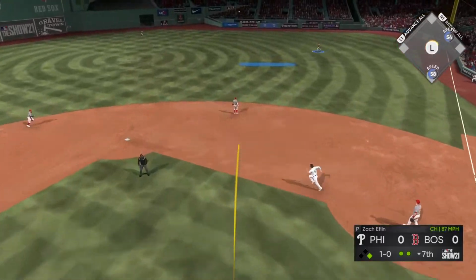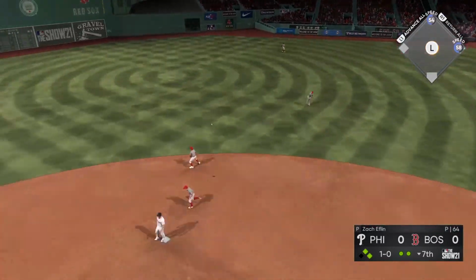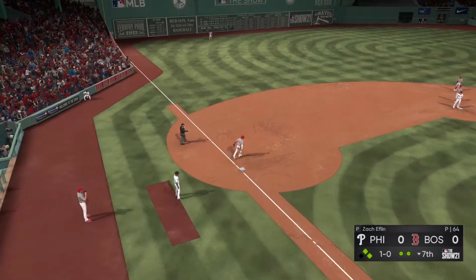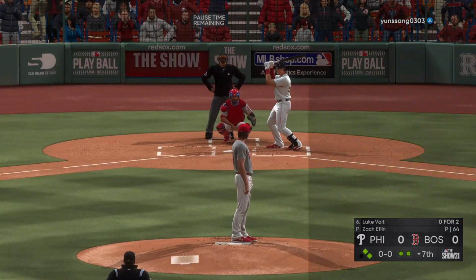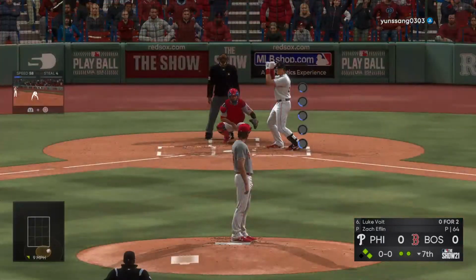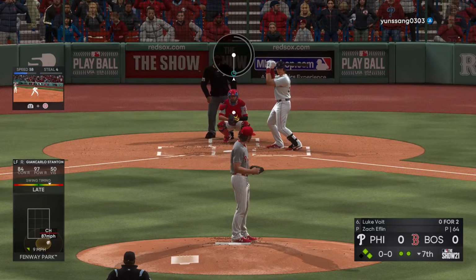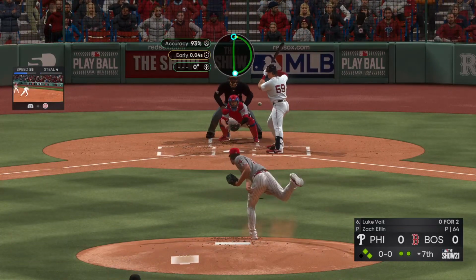Now a flare out toward right center. In comes Jankowski. He can't get there, so the inning will continue. And that's going to move that go-ahead run to second now with 2 gone. Now time is called, the designated hitter to the mound. Luke Voigt. In now, Luke Voigt.